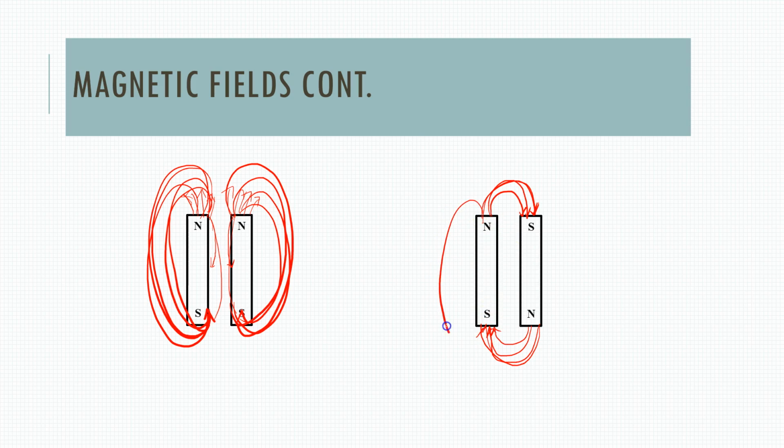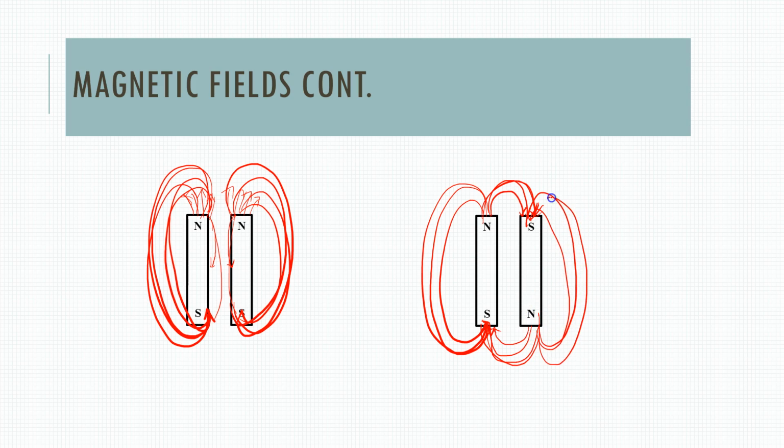We're also still going to get these here. And you'd still get some fields going in on this side too, because we've got clear north-south ability to interact here.